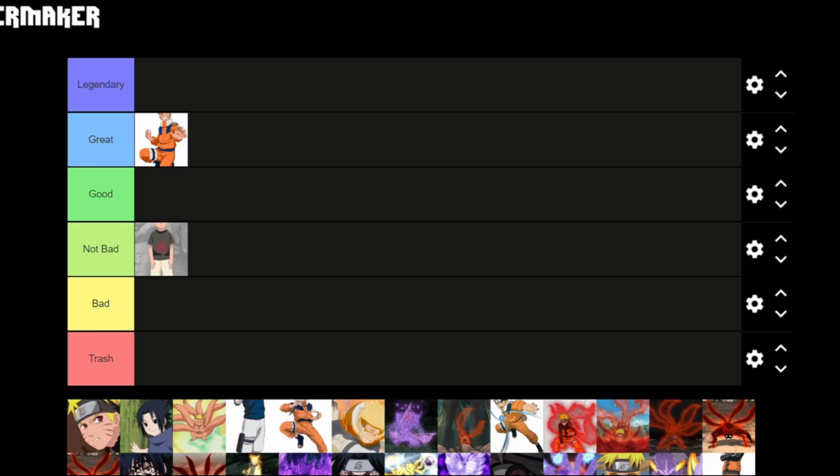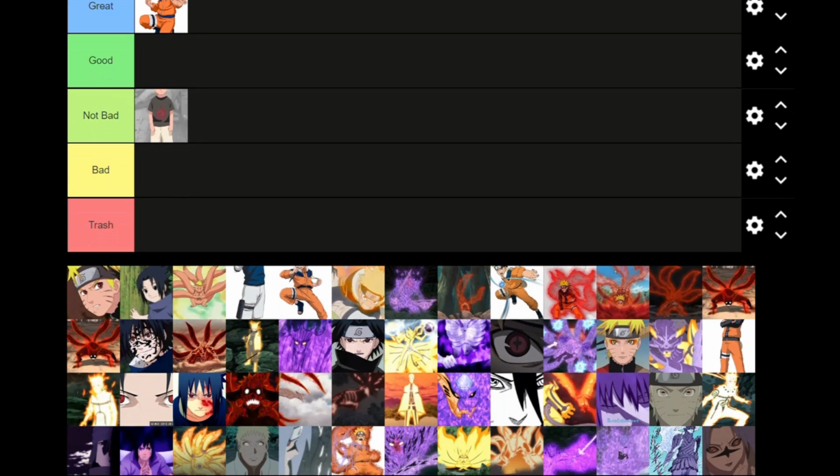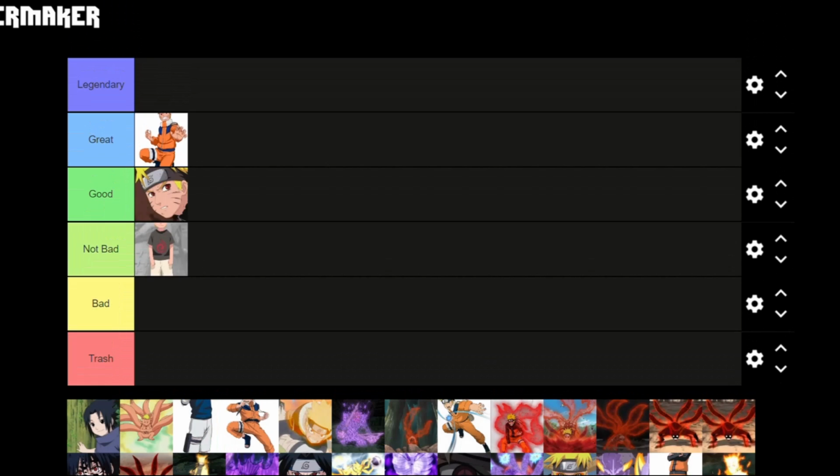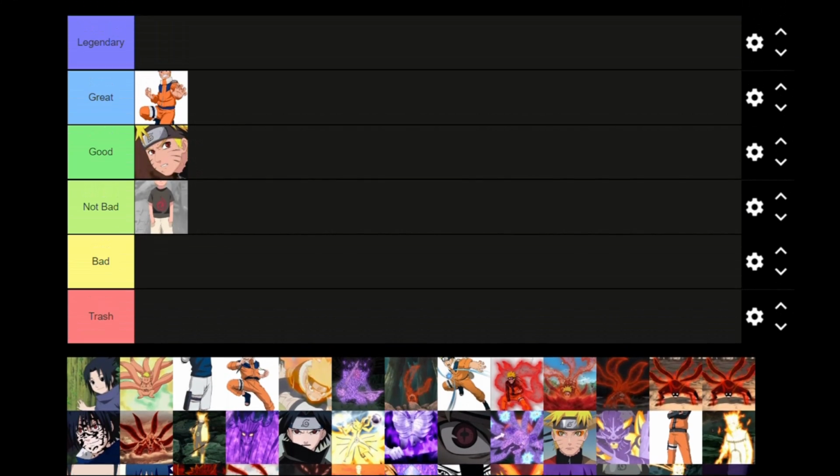And now we get to part 2, Shippuden Naruto with the same properties as this Naruto here, with the eyes of the Kyuubi and also the whiskers more pronounced. I would say this is good. I wouldn't say it's great. I think the character design for Naruto downgraded a little bit in part 2, but nothing too bad. It's just my personal opinion.